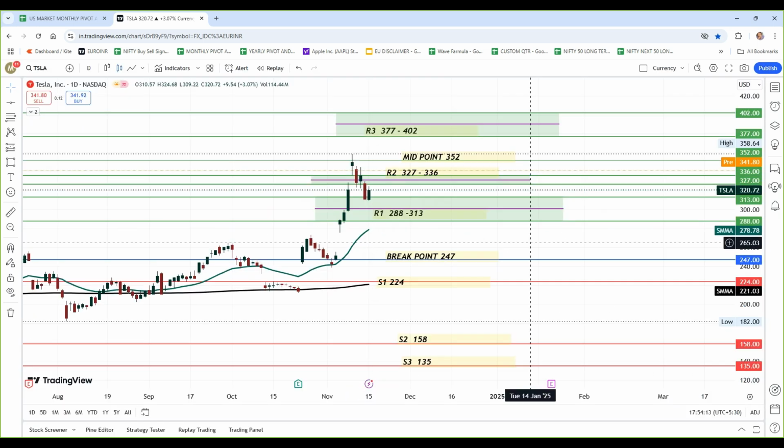In the price levels, first we will see the resistance and support levels. Breakpoint is 247. Resistance level R1, resistance 1, is 288 to 313. R2 is 327 to 336. R3 is 377 to 402. In between R2 and R3, the midpoint level comes around 352. In the support levels, support 1 is 224, support 2 is 158, support 3 is 135.